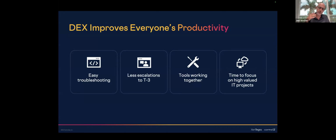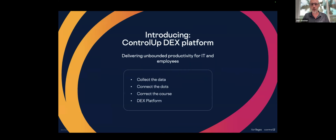Tools that are integrated, tools that are working together, is also an important point today, right? We are by no means going to say, hey, ControlUp DEX is going to replace all your tools. No, there are solutions like ServiceNow ITSM that are very good at their part, which is a lot of the information about devices, about the issue, how long it's been open, the whole ticket management, all these things. So we want to make sure that we integrate with that. And because we give you the tools to do easier troubleshooting, that means you have more time to spend on important projects.